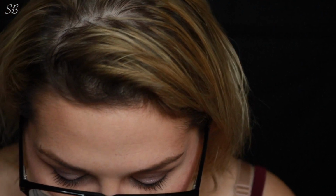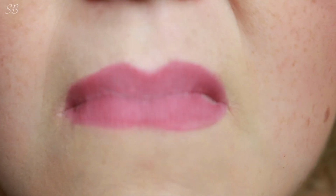So it doesn't say that it's supposed to be long lasting. It just says that it's matte lipstick. So we'll see if it's meant to be long lasting. God, I keep doing that. I'm going to come back later and tell you how this wears. And then I'm also going to do some swatches of the other colors.